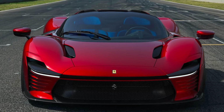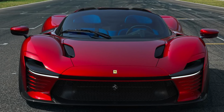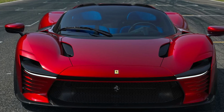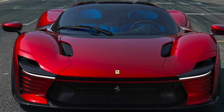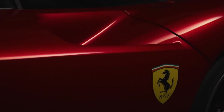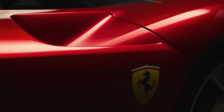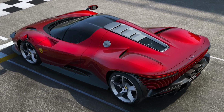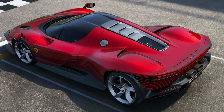The other thing that is absolutely stunning is this wraparound windscreen that they have on the car. I absolutely love curved windscreens. There's also the Ferrari shield on the door. Doesn't have to be there, but I think it really makes a Ferrari a Ferrari. It gives you that pride of ownership when you see that shield. It's very special.